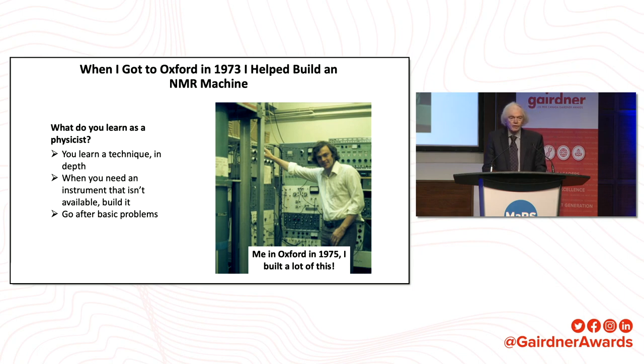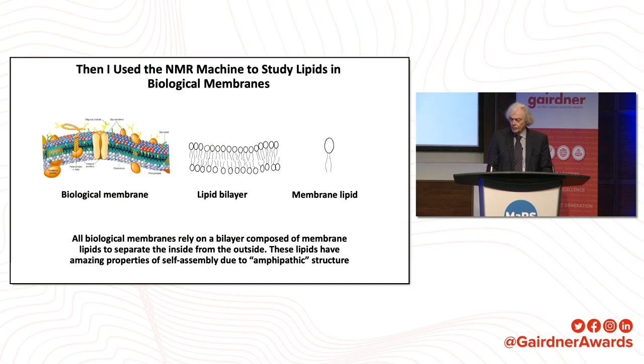So when I got to Oxford, I helped build an NMR machine. The lab had just moved from another lab. They had a big magnet, but they didn't have the electronics to go with the magnet for the NMR machine. So my physics background came in pretty handy, as I had to build this thing. Me and a graduate student put it together. Then they said, okay, what are you going to do with this apparatus? So what we decided to do was to use the NMR machine to study lipids in biological membranes. And this is something that once I started on, I've never stopped.